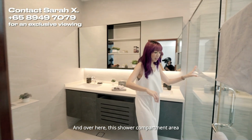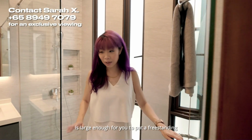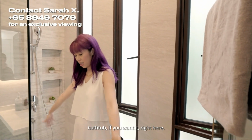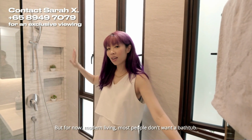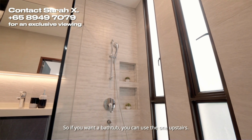And over here, this shower compartment area is large enough for you to put a freestanding bathtub if you wanted right here. But for now, modern living, most people don't want a bathtub. So if you want a bathtub, you can use the one upstairs.